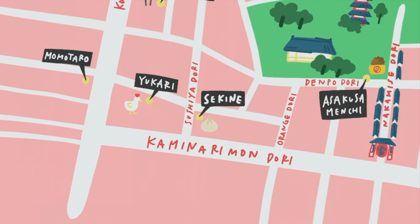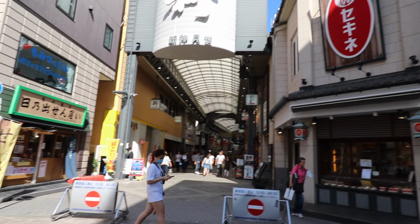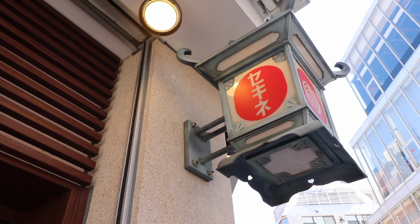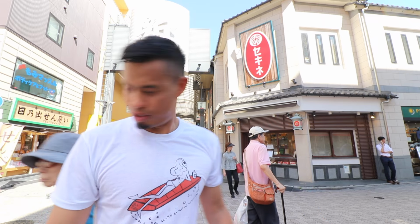Number 2, Nikuman from Sekine. This shop behind me has one of my favorite Nikumans in all of Tokyo. The bread is fantastic, but the meat is even juicier. I just love it. Look how close people are coming behind me.